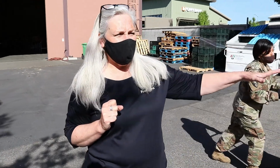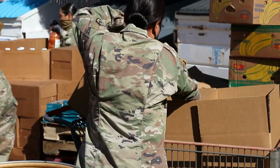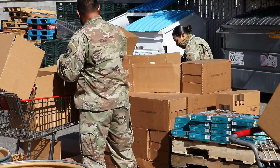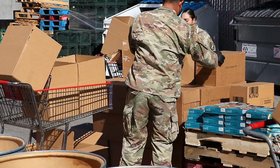Okay. Cool. Okay, so this particular unit of National Guard has been adapting to everything that we need. And today they're actually going to be assembling, or they are in the middle of it actually, assembling shelf stable boxes. They're making several at a time.